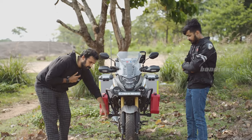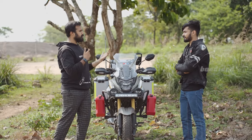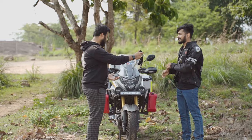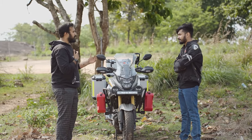This is designed to protect your front forks in case of any accidents, or even if any unwanted substance comes in contact with your front forks. Even if I'm going for a very long ride, I don't want to break the ride. Correct. So the main idea is for you to get there safely and comfortably.